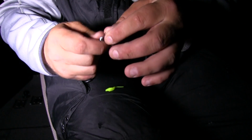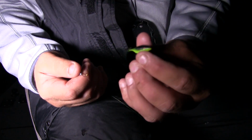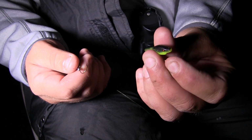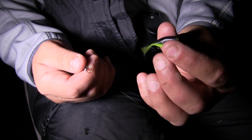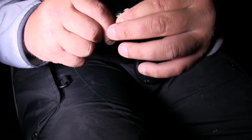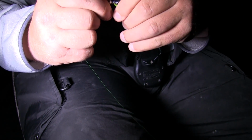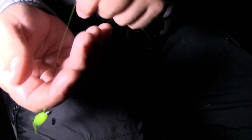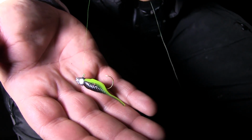The skirt we're using tonight is by Panfish Assassin. It's a little black and chartreuse, called a Texas Avocado. Black and chartreuse has been used here for as long as I can remember, and it's just a great color at night. That's our setup right there. That's what we're using tonight.